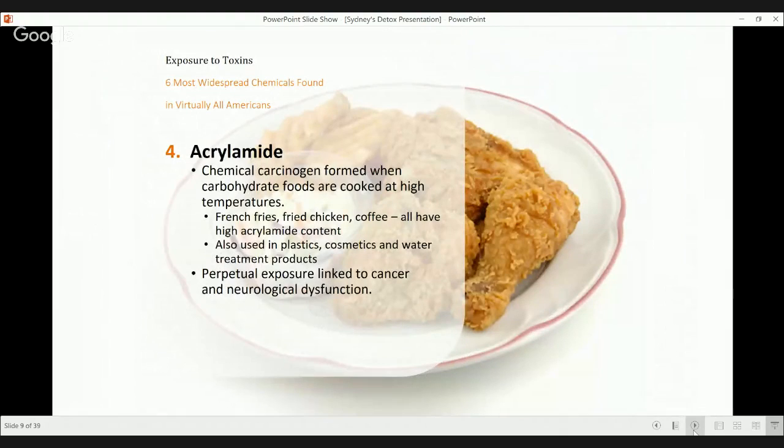No. So acrylamide is basically a chemical carcinogen. It's formed when carbohydrate foods are cooked at high temperatures. So we already know that French fries and fried chicken aren't great for us, but not just because it's fried fat, it actually is creating this carcinogenic chemical when it's being heated. And I was upset to see that coffee was also on that list. But, you know, one organic cup of coffee a day is probably okay. Yes. So this is also used in plastics and cosmetics, water treatment products. And again, exposure to this can be linked to cancer and neurological dysfunction.